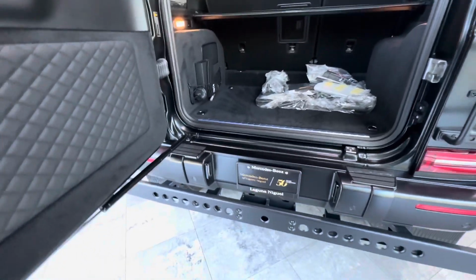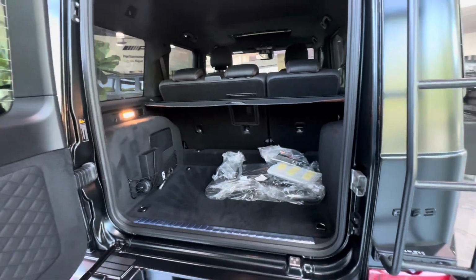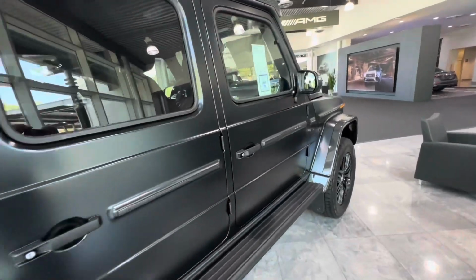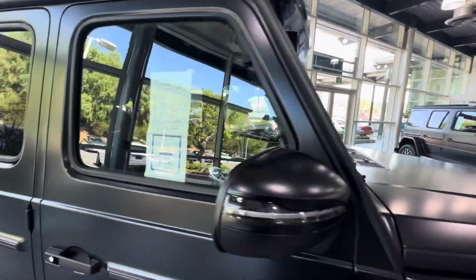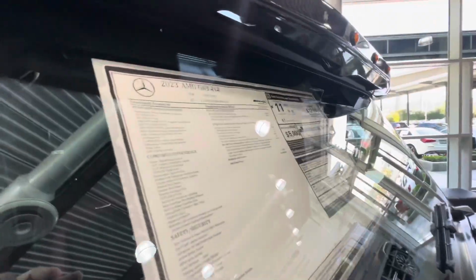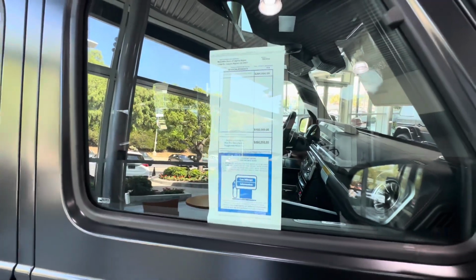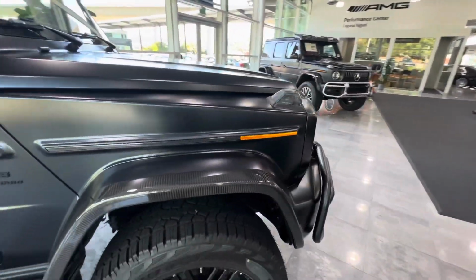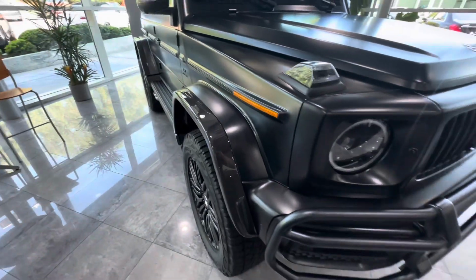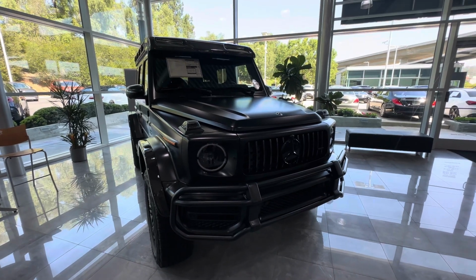So where I'm going with this, there is really no competitor for this kind of G-Wagon. Mercedes-Benz knows it, and they can charge this price of $350, actually $364,000, and dealerships try to do $100,000 on top of it. However, as I show you later in the video, that could be adjusted for a local customer. So this monster car doesn't have a competitor.